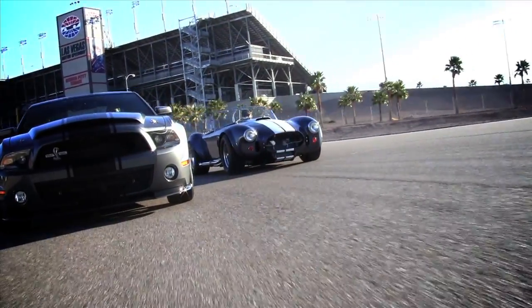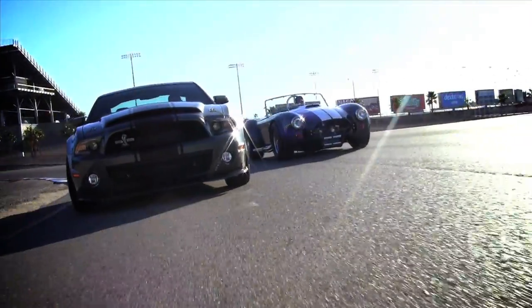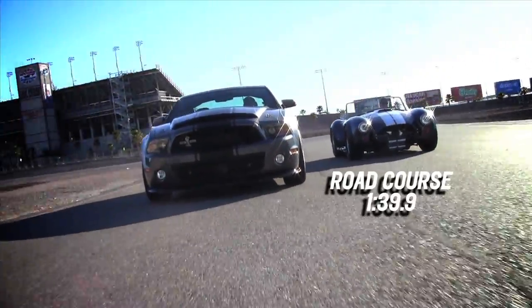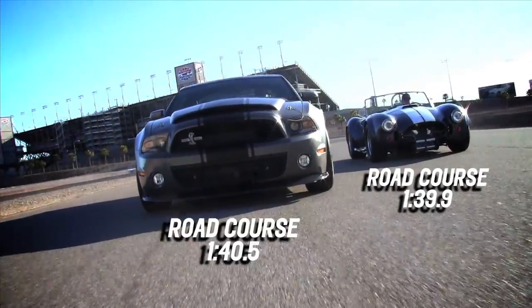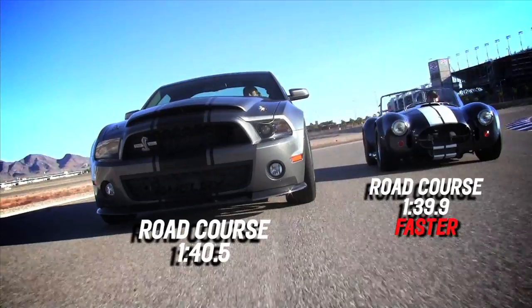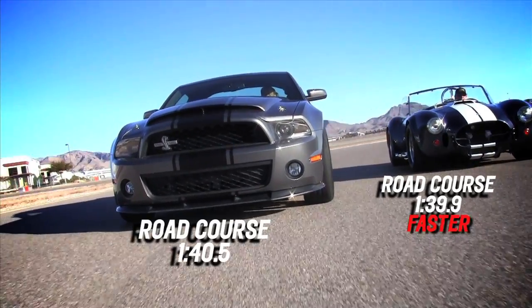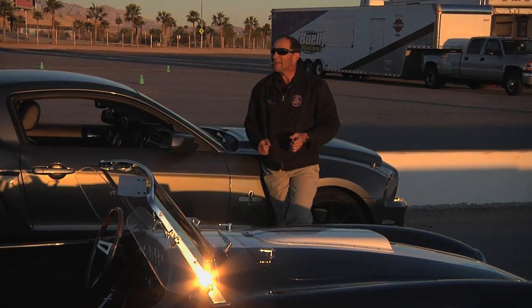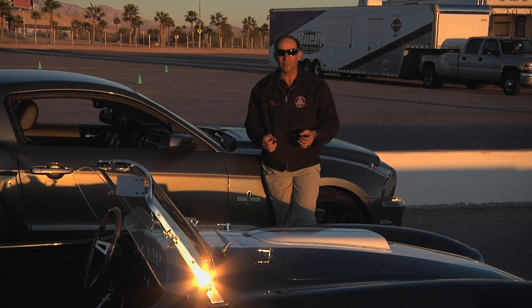Two very, very different cars. We got to experience both today on a road course. Cobra, brutally fast. It's that gorilla in the boxing ring. Super Snake, you can go just as fast in a Mustang that's actually much larger with a lot of creature comforts. But it's easy to drive, it's easy to live with, and it's silly fast on the drag strip.